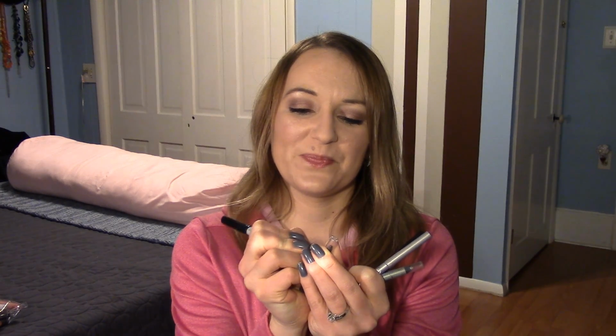Okay, the next thing I have are all of the lovely eyeliners I put in. I knew this was going to be ambitious when I put these in. I wasn't really sure if I actually would be able to finish these, but I really wanted to. So I was hoping I could kind of will my willpower into finishing these.